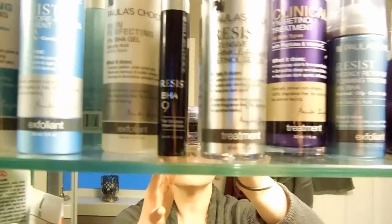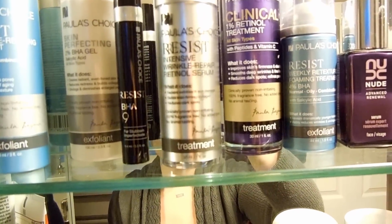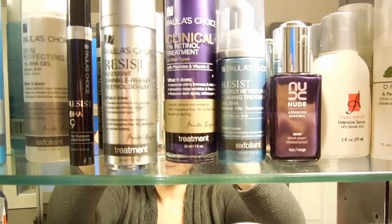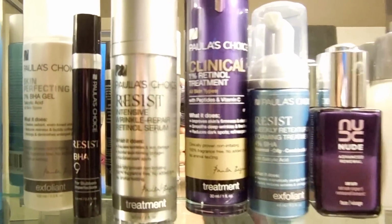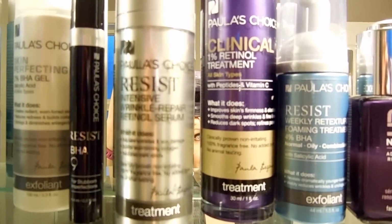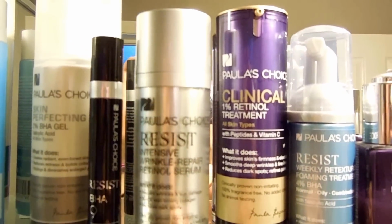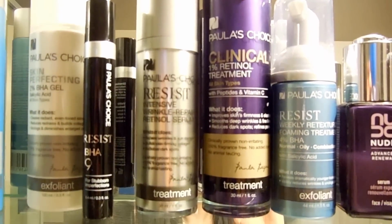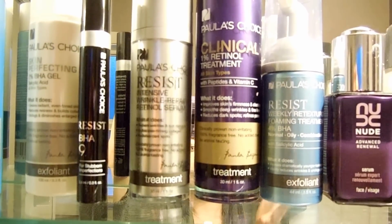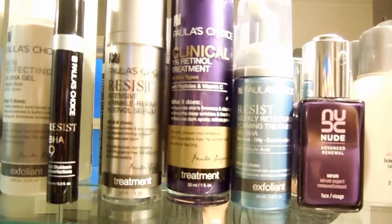It's phenomenal. Next to that, we have the Resist Intensive Wrinkle Repair Retinol Serum, and then there's also the Clinical 1% Retinol Treatment. I didn't know which one of these would be better for me, so I went ahead and bought both. And I have to say that I think I like the Clinical 1% Retinol Treatment better. If you guys want in-depth reviews of any of these things, please just let me know down below, and I will grab those items out and do quick in-depth reviews of them.